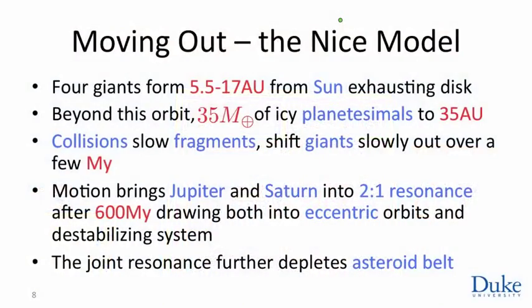In this model, the 4 giants form at distances between slightly away from where Jupiter is today, 5.5 astronomical units, out to 17 astronomical units, so closer in than they are today. And here 4 giant planets form, and they completely exhaust the gas in the disk. Beyond this orbit, all the way out to 35 astronomical units, planetesimals have formed. There are ices, methane, water, farther out even more, and they do form planetesimals. And so there's about 35 Earth masses worth of planetesimals in a disk outside the orbits of these giants.